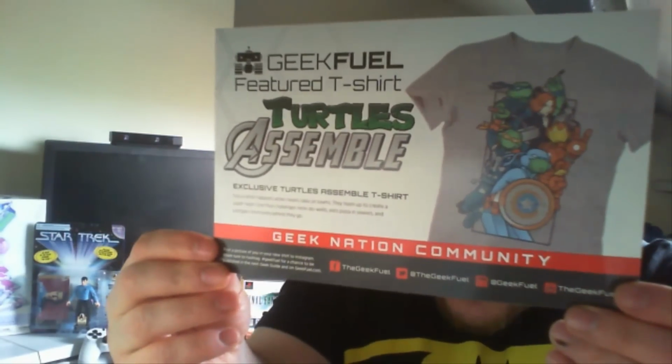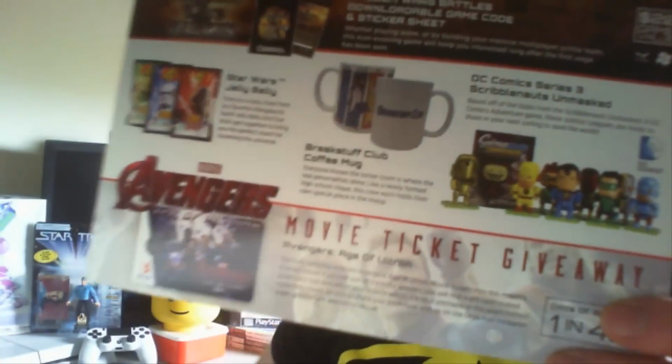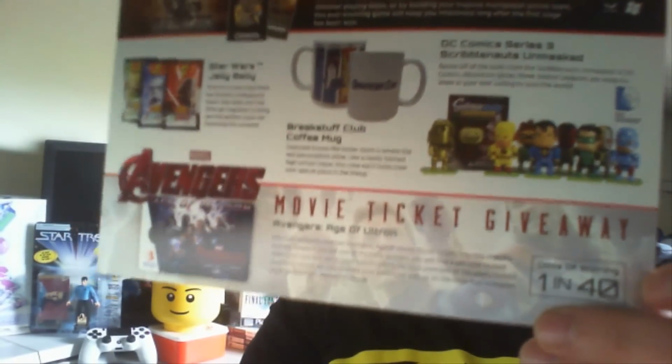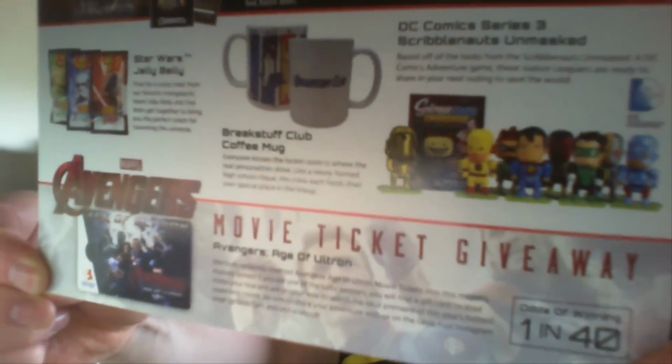Ooh! And also, on the back here, folks, there is a random chance that your box will contain, it's 1 in 40, tickets to see the Avengers at the cinema. What? So if this is a box for you to get, get it. Because it's a good film. It's got some slating, it's got a little bit of criticism from people. It's a good film. It's a fun film. It's a really fun film. So go and see it.